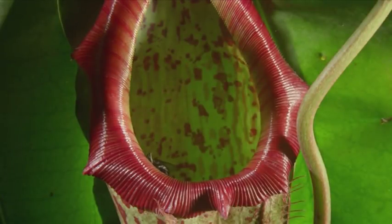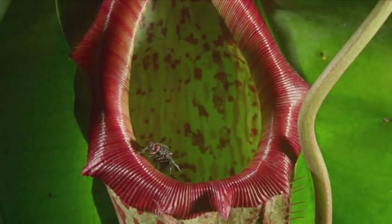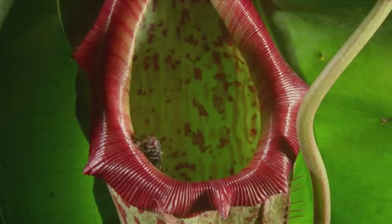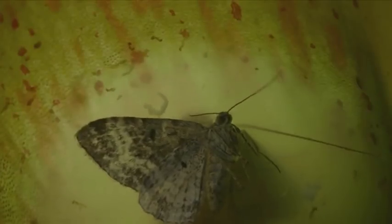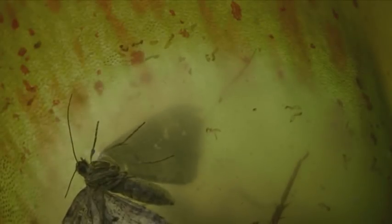The lip of the pitcher is covered in tiny, slippery ridges. Wax lubricates the surface further. It's extremely difficult to hold on, even for a fly. Once inside, there's no escape. The leaf holds a pool of digestive liquid. This contains microscopic elastic filaments which give it the properties of quicksand. The more the insect struggles, the deeper it sinks. Enzymes begin to dissolve the victim's body while it's still alive.